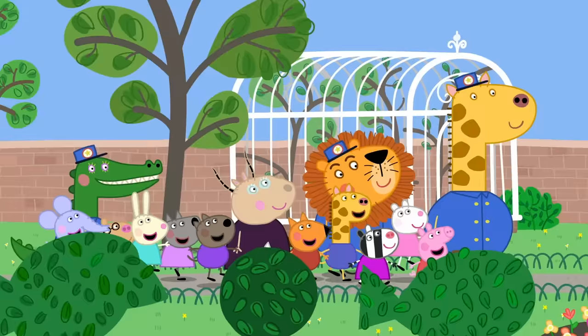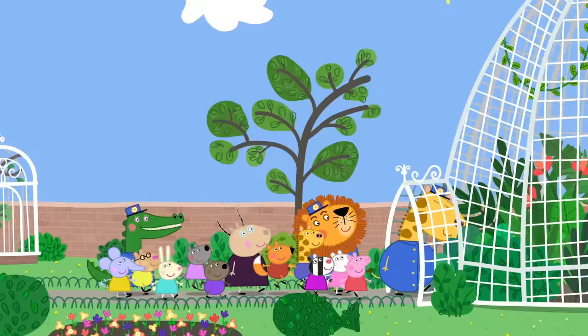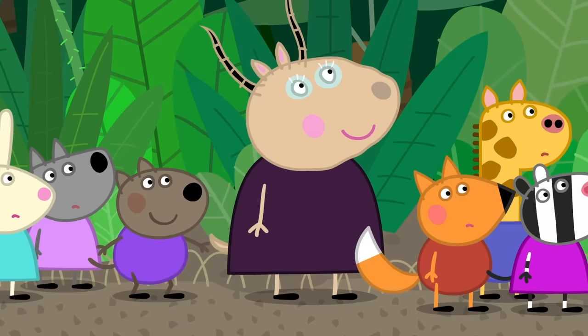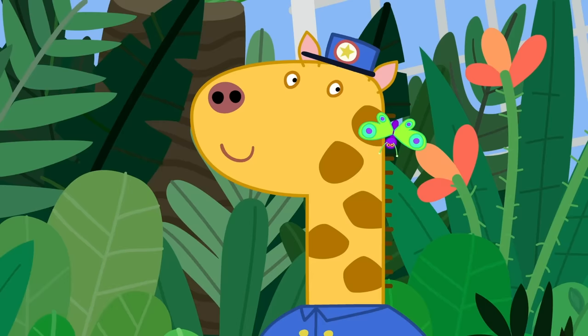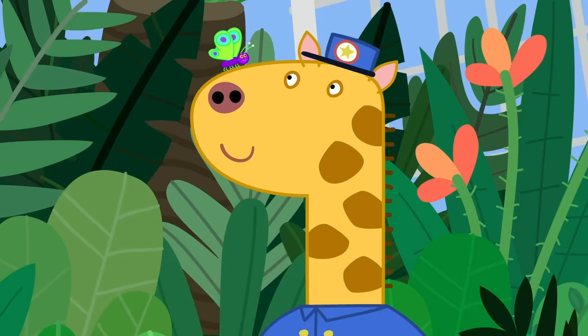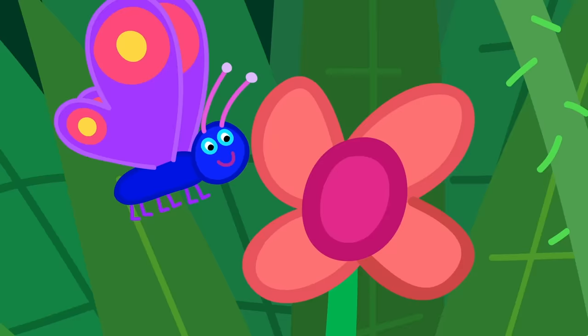Look up there. There's a net. It must be a flying wild animal. It must be hiding, watching us, waiting to pounce. Ooh, butterflies! Mr. Giraffe looks after the butterflies. Is it the butterflies' feeding time? Yes, and the butterflies get all the food they need from these flowers.